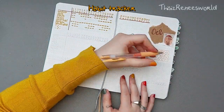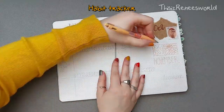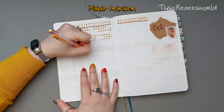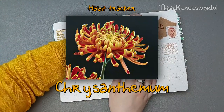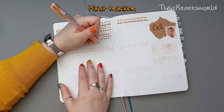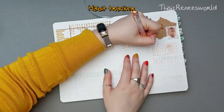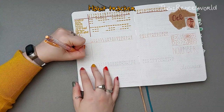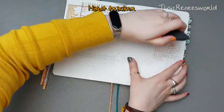And for this theme, I decided to go with my birth flower, which is, if I'm not mistaken, according to Google, the birth flower of November is a chrysanthemum, if I pronounce that correctly. I had to Google that as well because I'm not good with flower names, but these are very pretty flowers. I especially like the Japanese one, or at least I searched up reference pictures because I wanted to draw them later in this spread.